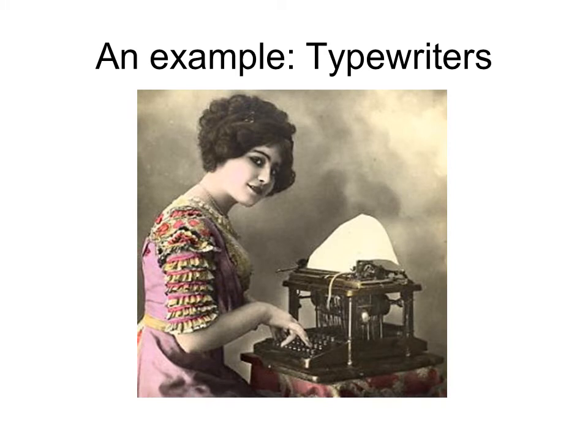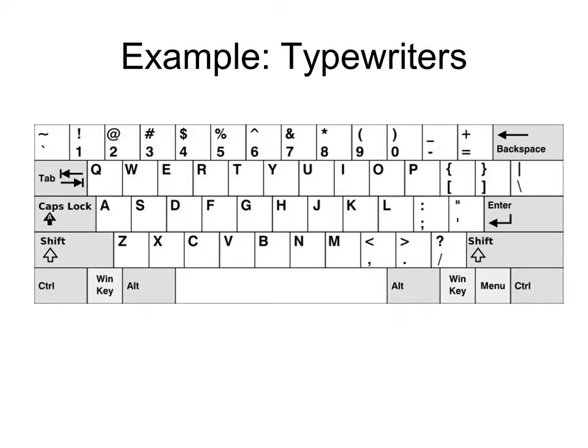So an example that I'd like to give is typewriters. Typewriters, when they first were invented, didn't have the same kind of keyboard that they do today. So this is a modern keyboard. It's called a QWERTY keyboard because of the QWERTY that you see at the top. And there is a specific reason why these letters are on a keyboard in the way in which they are. It's a vestige from a prior time.